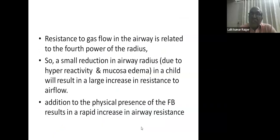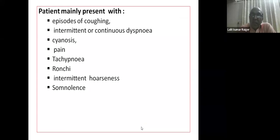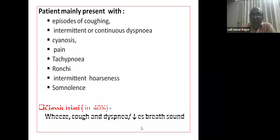When there is a foreign body, resistance to gas flow in the airway is related to the fourth power of the radius. So when there is edema, a small reduction in the airway results in a large increase in resistance to airflow. In addition to the edema, the physical presence of the foreign body results in a rapid increase in airway resistance. The patient may present, according to lodgement, with coughing, continuous dyspnea, cyanosis if infection is more, pain mostly when lodged in the larynx, tachypnea, rhonchi, and intermittent hoarseness. As we see, the classic triad is wheeze, cough, and dyspnea.